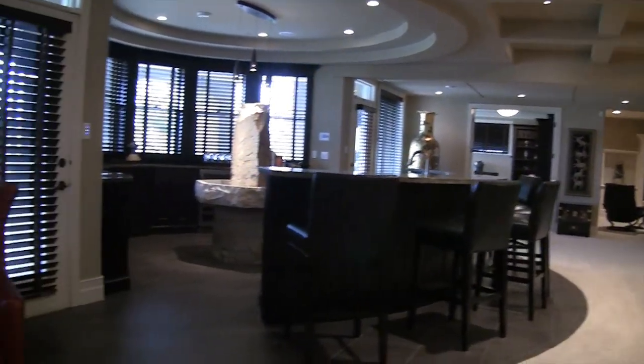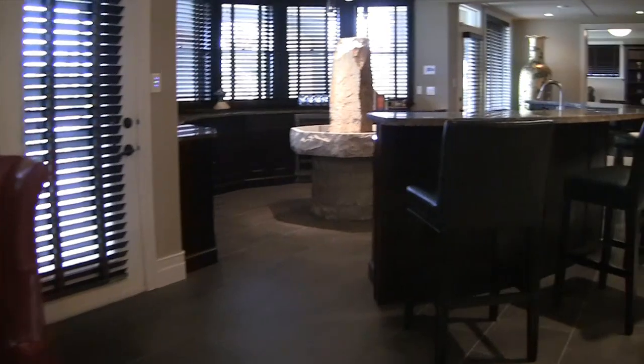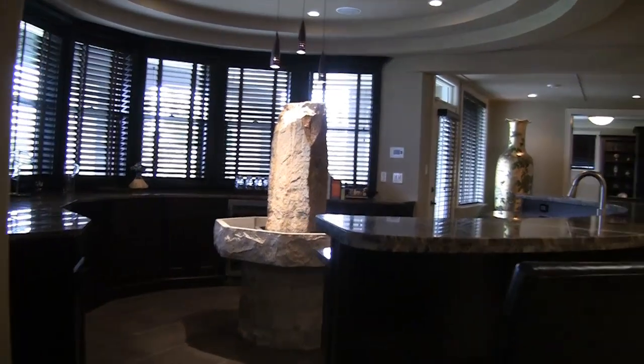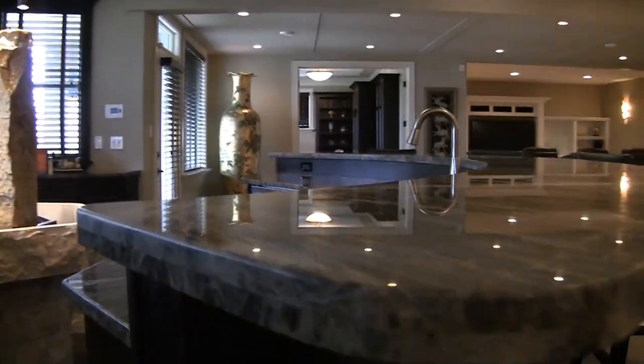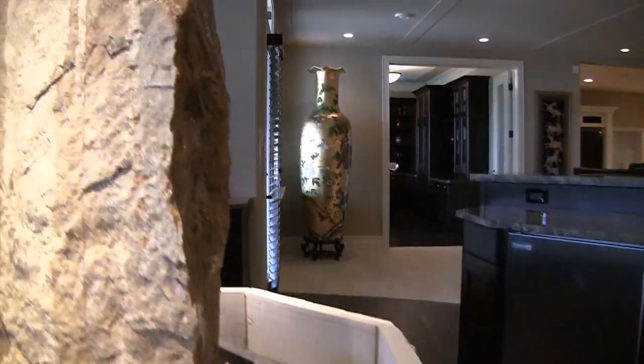Some other features include in-floor heating, central AC, a sound system throughout the house, as well as custom lighting controls throughout the house.